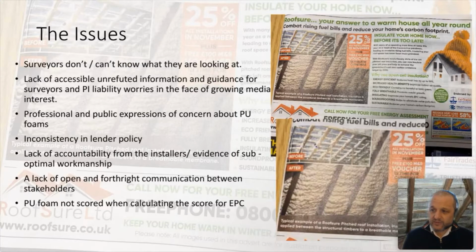The first thing we discovered was that surveyors don't know and can't often know what they're looking at when they go into a roof. And actually, the more we think about this, the less that they can be expected to know what they're looking at when they go into a roof. X-ray eyes would be a great thing for the average surveyor, but as yet I can't buy them from Lascar. There was a lack of accessible, unfettered information, unrefuted information and guidance. There was also some concern among surveyors about the protection of their PI liabilities, of course, and we're in a terrible situation with PI at the moment. So everybody should be protecting their PI. There is a growing public concern over PU foams.